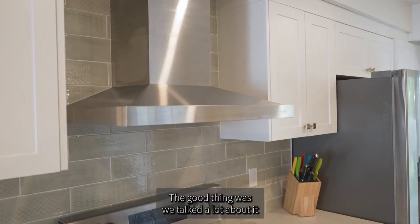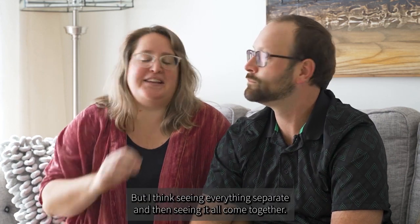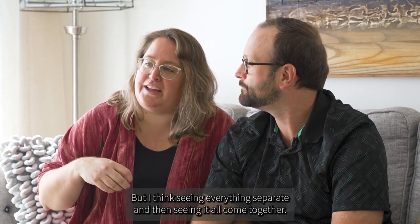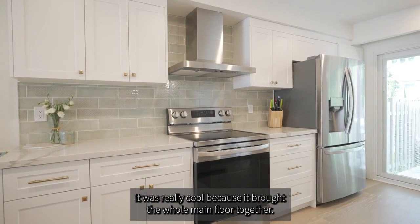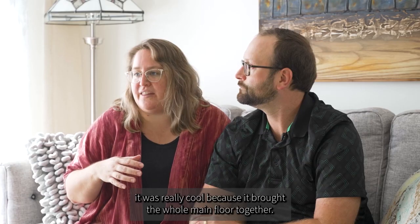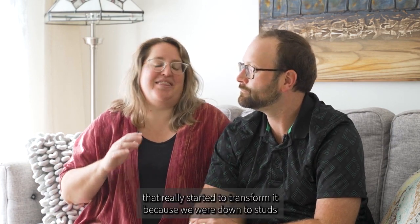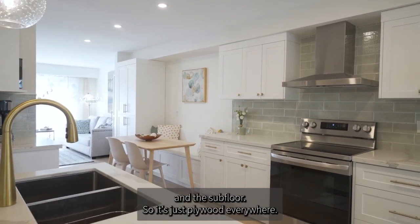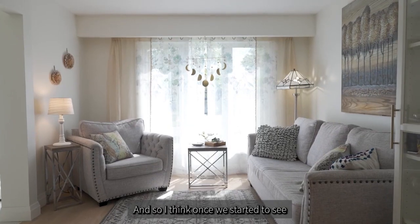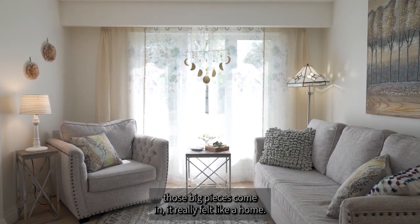The good thing was we talked a lot about it, so we all kind of knew what was coming. But I think seeing everything separate, and then seeing it all come together. When we first walked in and the kitchen was done, it was really cool because it brought the whole main floor together. When we walked in and saw all the flooring down for the first time, that really started to transform it, because we were down to studs and the subfloor, so it was just plywood everywhere. Once we started to see those big pieces come in, it really felt like a home.